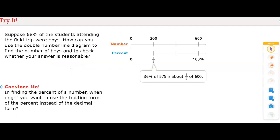Suppose 68% of the students attending the field trip were boys. How can you use the double number line diagram to find the number of boys and to check whether your answer is reasonable?